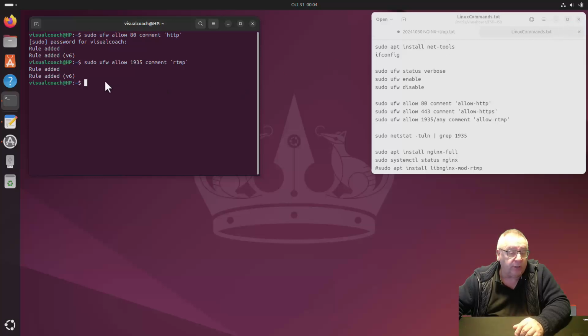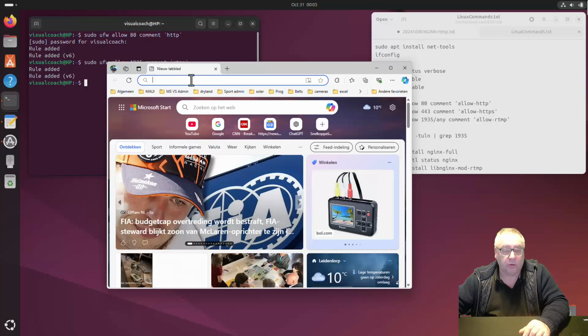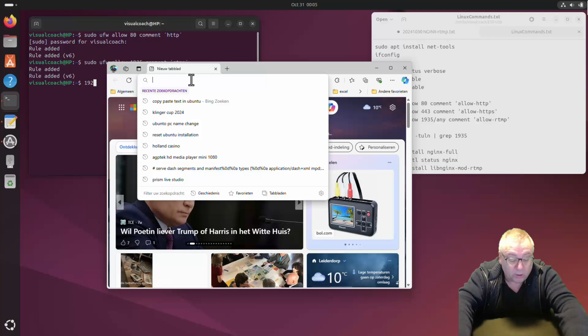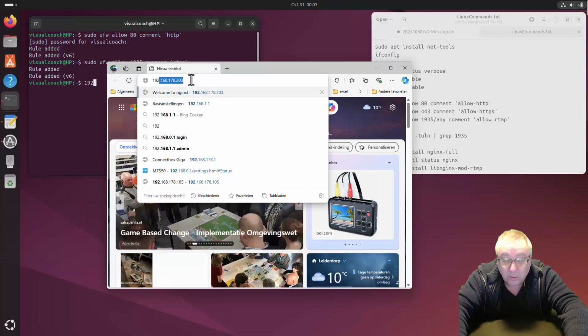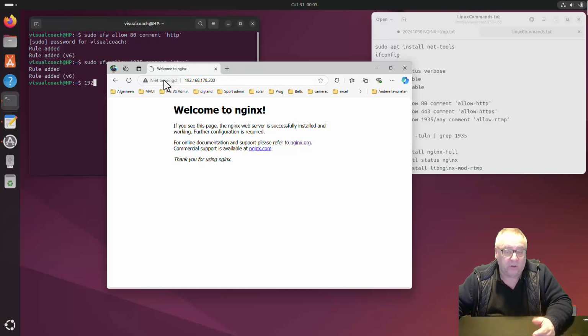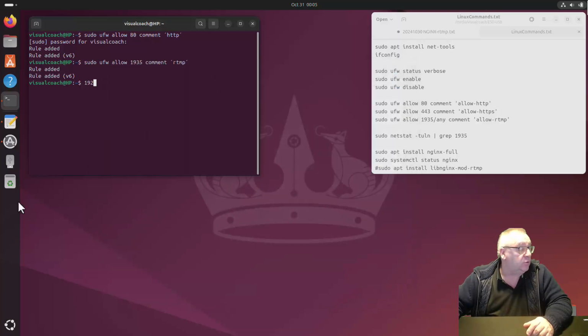So having all this, we should still be able to just open a web page like we did before. Type the address over here on the Windows machine. Oh, there it is. So that is okay. There's no HTTP security, no certificate, but there is at least port protection. So that's good, and everything still works.